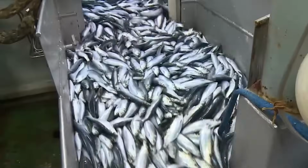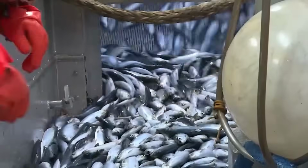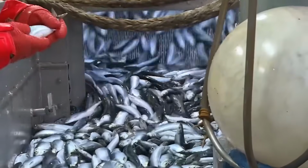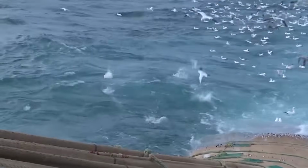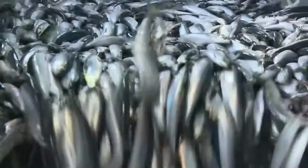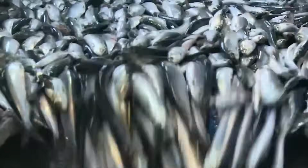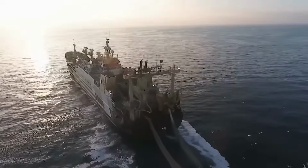Even worse, open sea fishing is unpredictable. Fish migration patterns shift with ocean currents and temperature changes. That level of uncertainty doesn't work for a country like Egypt, where food security is a national priority. Faced with failing sea fisheries and a growing population, Egypt looked for alternatives. And that's when the desert came into focus.